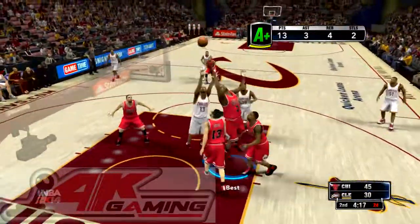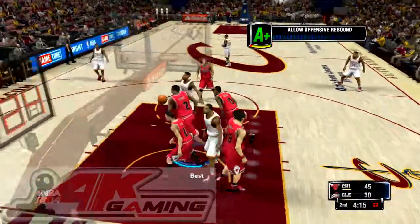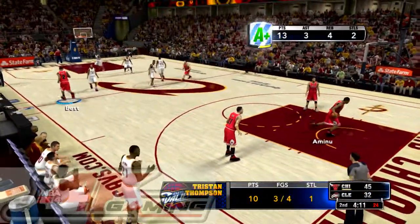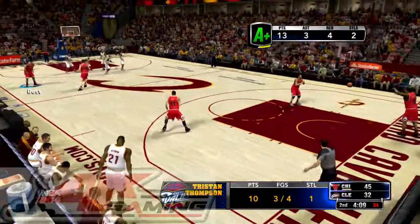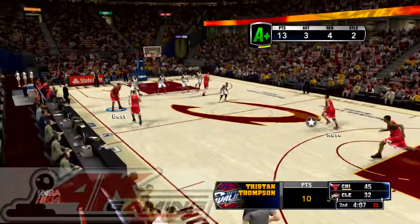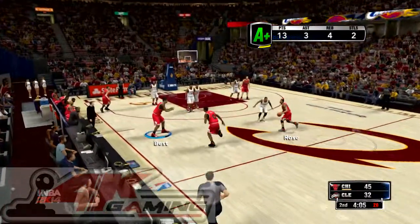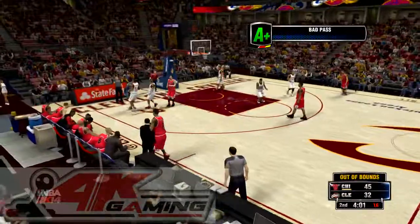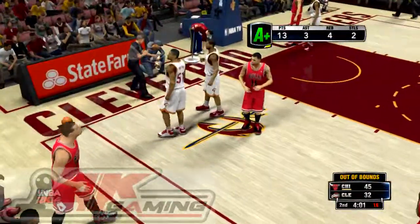Irving for three. They grab their own miss. That's good. Thompson's got 10 points in the game. It was a slow start for him, but he started to take off since we hit the second quarter, guys. The Bulls have gone 8 of 16 from the field in the second quarter. A nice, efficient 50%. Out of bounds, Bulls ball as Chicago keeps possession.